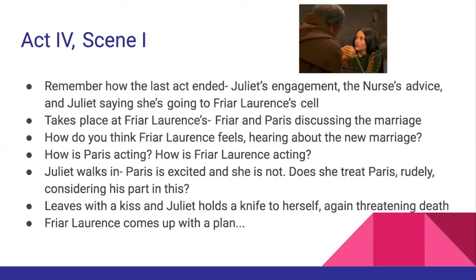The last thing that we talked about in Scene 5 of Act 3 was Juliet saying, okay, I'm going to go to Friar Lawrence's cell now. We know that Friar Lawrence has been a big help to Romeo and Juliet in the past, and so we're going to see Juliet kind of begging Friar Lawrence for some help and guidance on this issue as well. The entirety of Act 4, Scene 1 takes place in Friar Lawrence's cell. That's where he lives. And it begins with Friar Lawrence and Paris discussing the marriage.